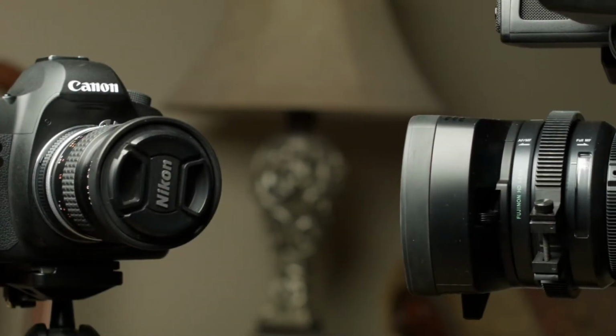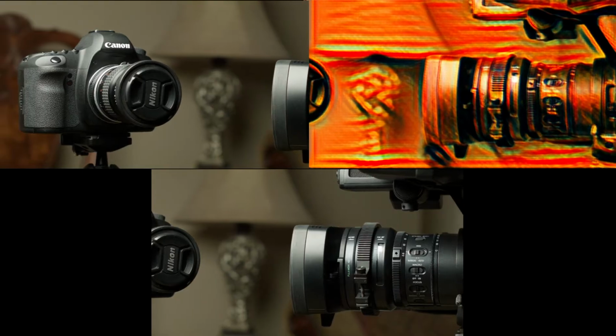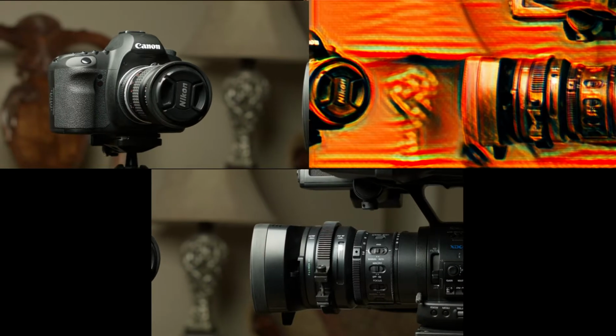Considering shifting from stills to video? Here are your top considerations. This will be a multi-part series on the channel if this video performs well.